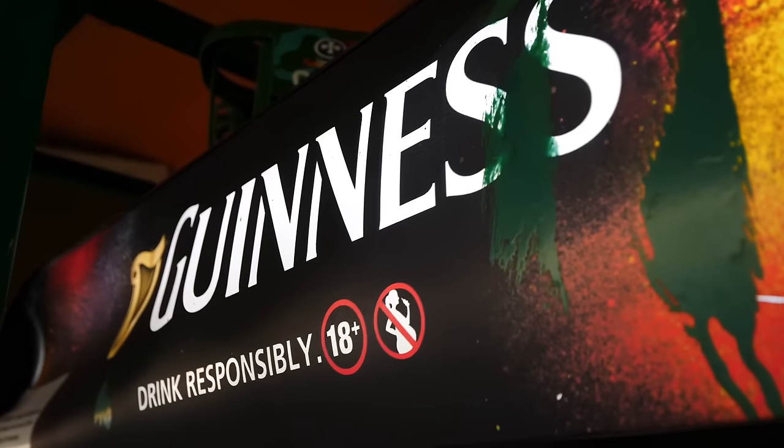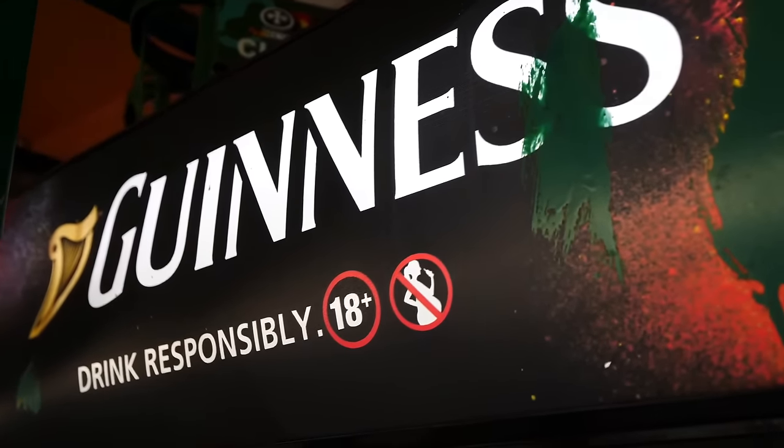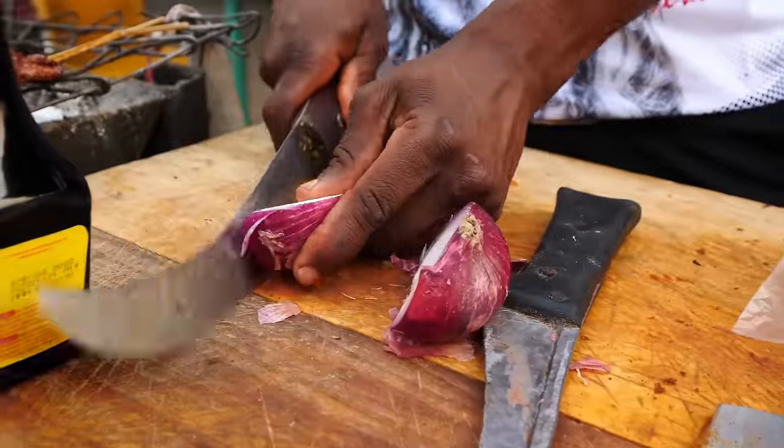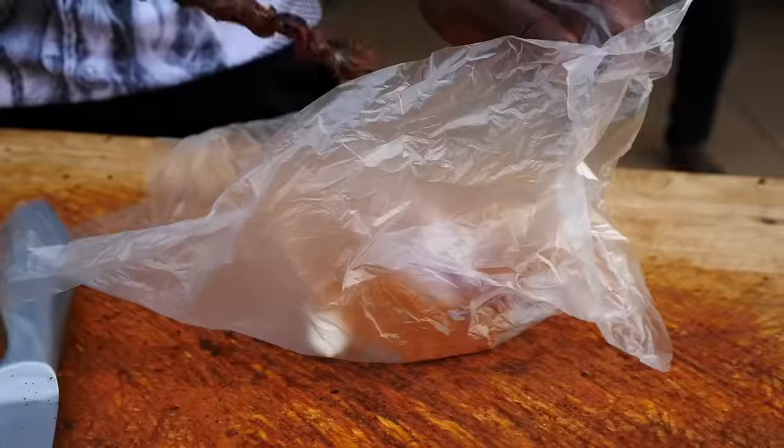Their beer here is a club beer. They also have the Guinness that they make here. It's called like extra foreign or something. It's like 7.5%. It's pretty good. There's also street food right here if you want some kebabs, things on a stick.